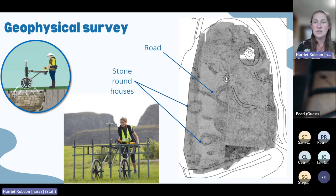So this is more of an exploratory way, before you perhaps do your archaeological dig, just to see what's beneath the surface and if there is anything there. We've used this technology at Dinas Dinllaw prior to an excavation, where we found 2,000-year-old roundhouse walls, intact walls there.